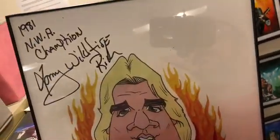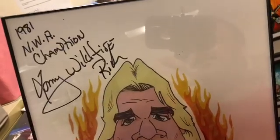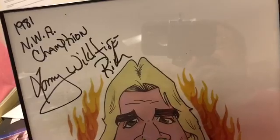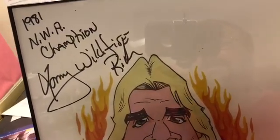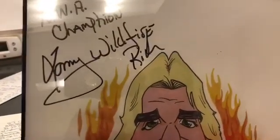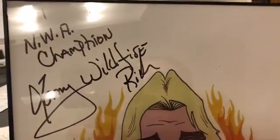But Tommy Wildflower Rich was the 1981 NWA champion at age 19. I think he was the youngest NWA champion of all time, and he still holds that record, I believe. But I had to do the signing with him. I think I have about $5 in this, and we sold it for $19.99 shipped.